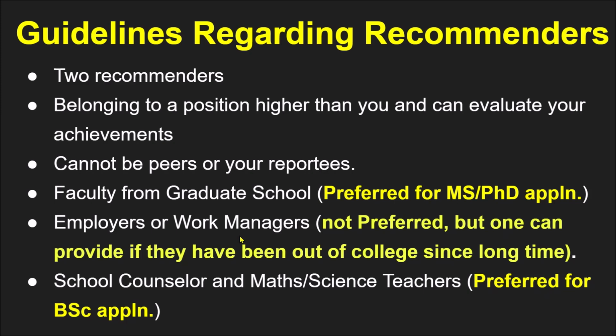Now if you are applying for a bachelor's application, there is no chance of a gap, so you need to provide the recommender names as school counselor and maths or science teachers from your school. So these are the basic guidelines.